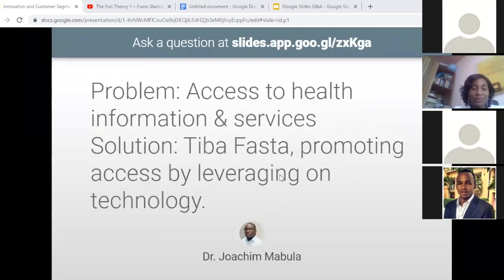Okay, Joachim also improved on his own: access to health information and services. Cyber Faster, promoting assets by leveraging technology. Can you see? There's something happening right here. I didn't really talk about the more you, so by the time you write and then you see how you are communicating yours and viewing it back to yourself and to the people, you see that you are also finding ways to improve on it.